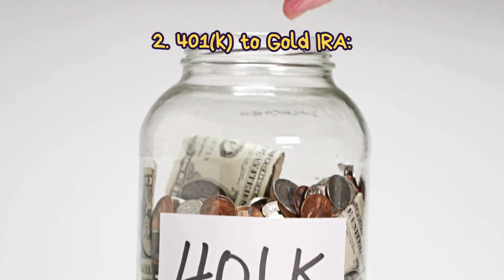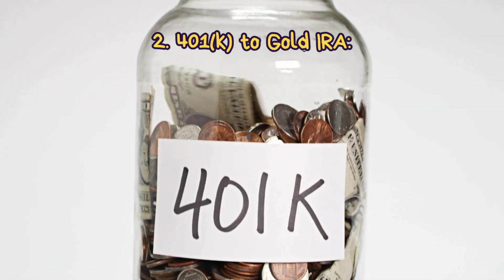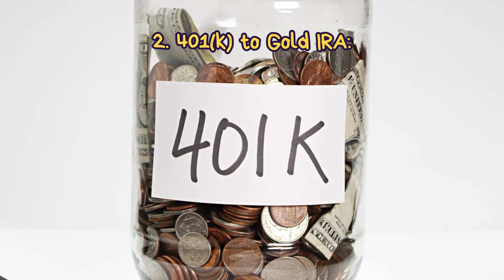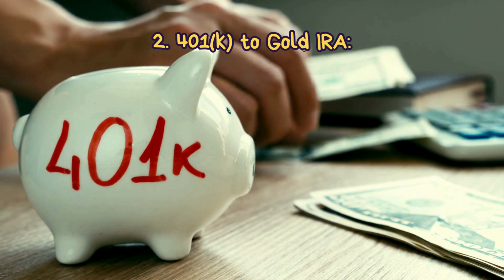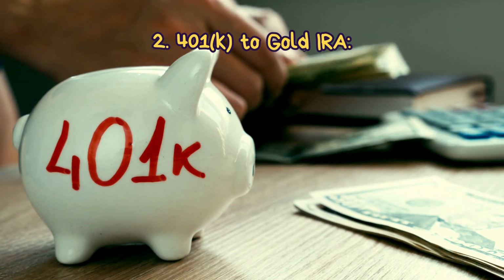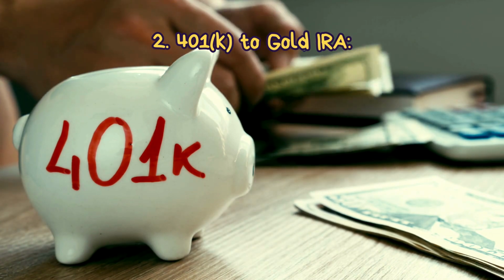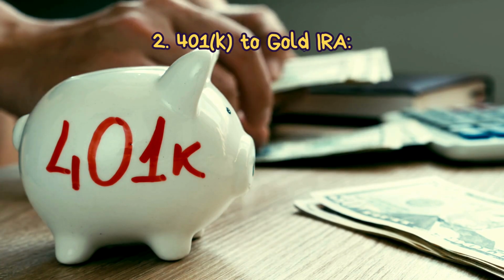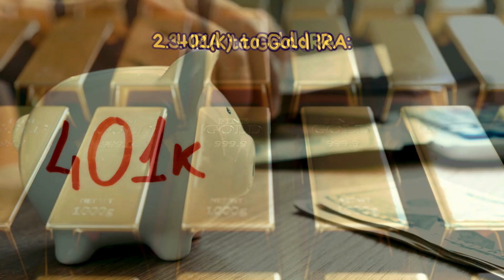2. 401k to Gold IRA. Rules at age 70. If your 401k is from a former employer, you can roll it into a Gold IRA. You must first take your required minimum distribution, RMD, before rolling over any remaining funds. Only certain types of gold, like American Gold Eagles, are allowed by the IRS.